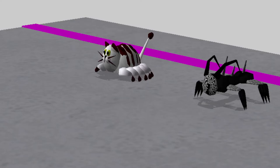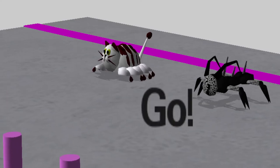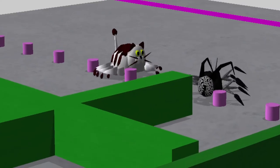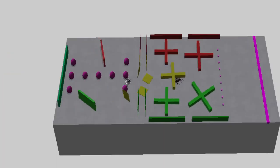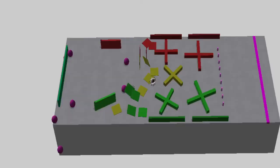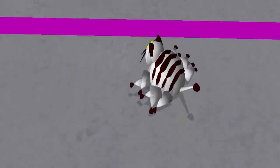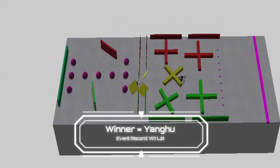Starting off here, we have 5TN2 and Yanghu, our two fastest Zooks of the heat. Let's see how they're going to fare here. 3, 2, 1, go! And away they go, they both hit the rods. It's not going to be very hard to tell until the rods come down what's going to happen, but Yanghu just pushed 5TN2 out of the way. That's a pretty convincing way to get through the obstacles, and Yanghu is just plowing straight through and has won that round in very convincing fashion. What a great run by Yanghu.